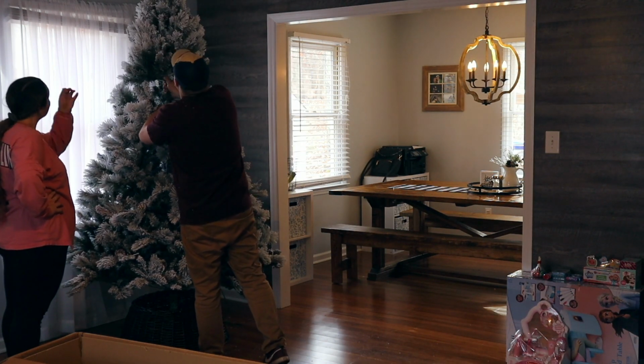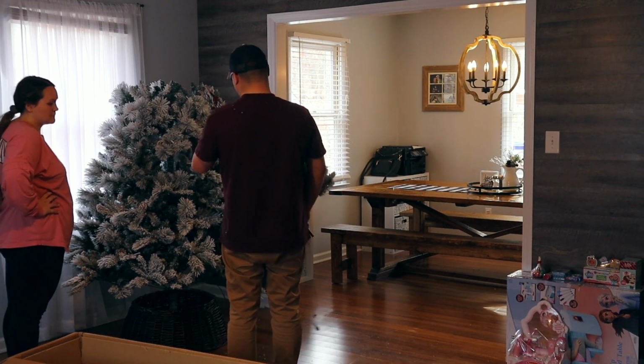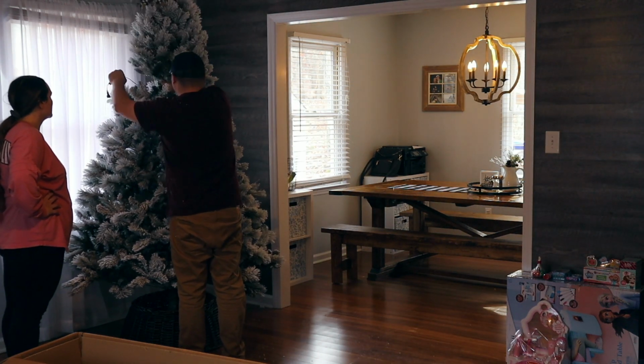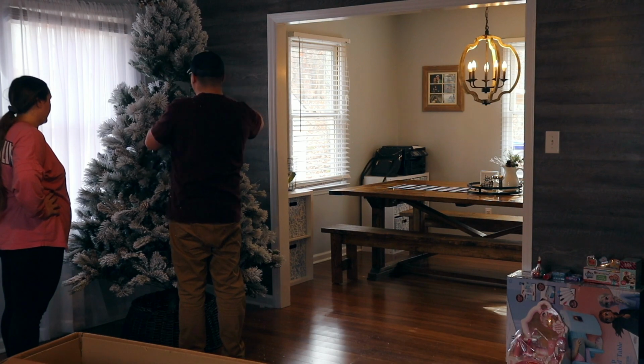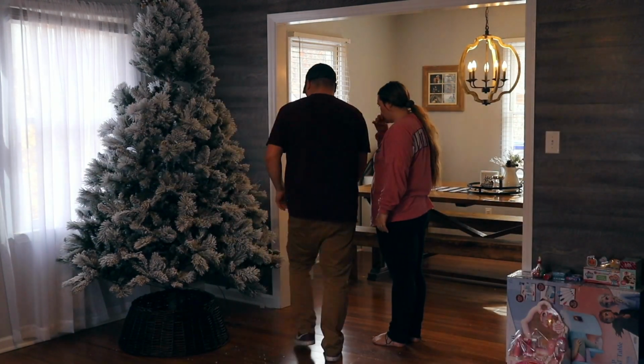Tyler just got covered in the artificial snow, and he kept the shirt on with the snow on it throughout this whole video. So I think that's really funny. You'll just have to look every now and then. You'll see little white dots all over his shirt. But we had the best time putting this up.